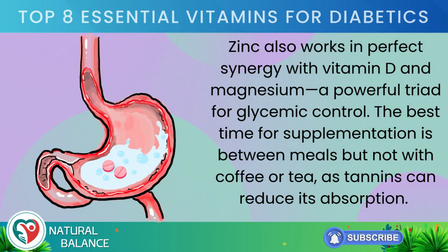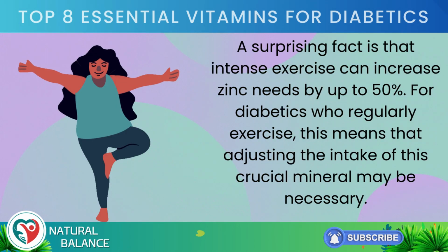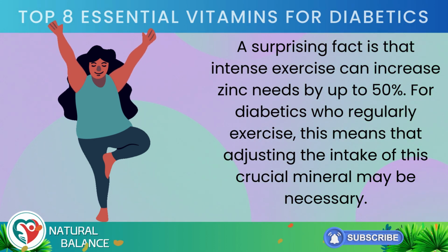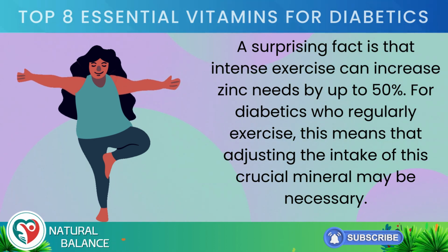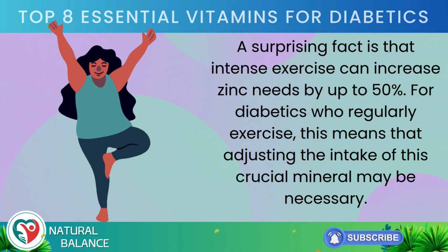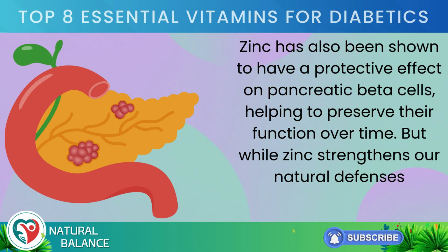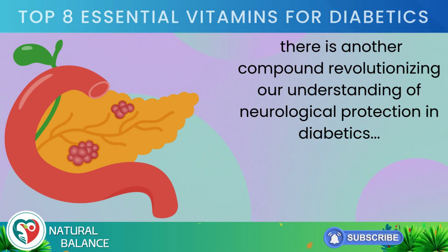The best time for supplementation is between meals, but not with coffee or tea, as tannins can reduce its absorption. A surprising fact is that intense exercise can increase zinc needs by up to 50%. For diabetics who regularly exercise, this means that adjusting the intake of this crucial mineral may be necessary. Signs of deficiency may include slow wound healing, loss of taste, and a weakened immune system. Zinc has also been shown to have a protective effect on pancreatic beta cells, helping to preserve their function over time. But while zinc strengthens our natural defenses, there is another compound revolutionizing our understanding of neurological protection in diabetics.